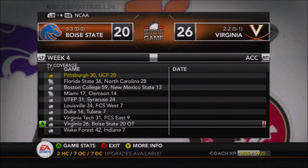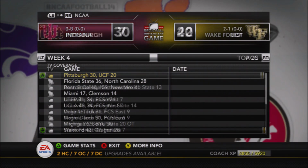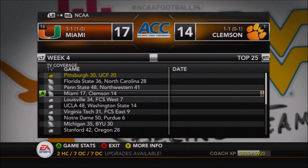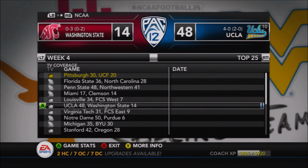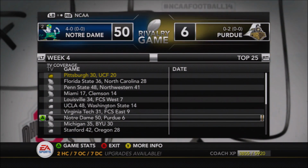Duke beats Tulane. Virginia Tech an easy victory over an FCS school. Virginia knocks Boise State to 0-3 with a 26-20 overtime victory. And Wake Forest gets their first win by blowing out Indiana. So Penn State 48-41 over Northwestern. Trace McSorley had 7 touchdowns in this one. Unbelievable performance to keep Penn State in the thick of the Big Ten hunt and keep them off upset alert. UCLA blows out Washington State to go to 4-0. The Bruins are looking very dynamic. So 2 teams in the script looking good this year so far, UCLA and Pitt, of course.